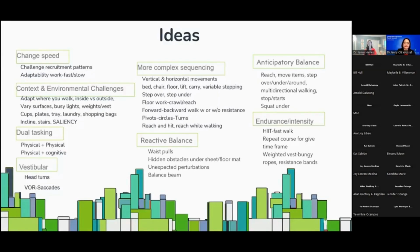So here's a whole bunch of ideas for you about how to really think about your obstacle course or the overground training kind of things that you're doing. I'm going to focus on the reactive balance for this last minute here. Waist pulls, hidden obstacles, unexpected perturbation. When we mean waist pulls, we're putting a TheraBand, and as someone's walking, we're pulling that TheraBand around their waist. So they've got to react to that. Again, always want our patients safe.